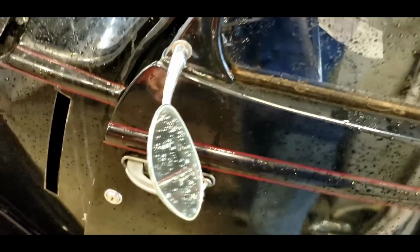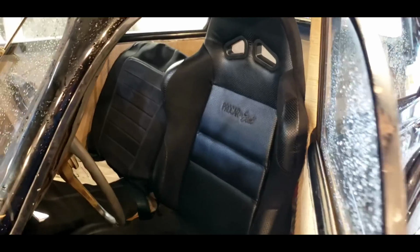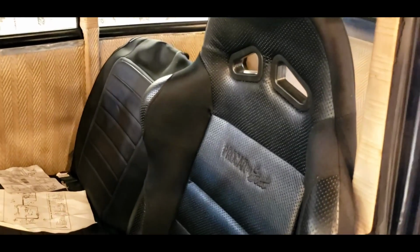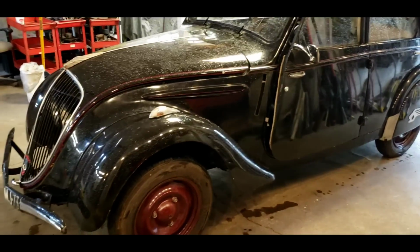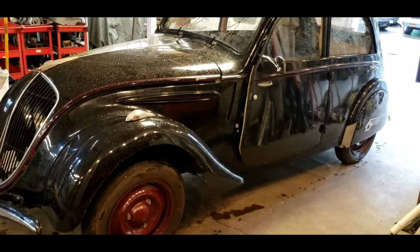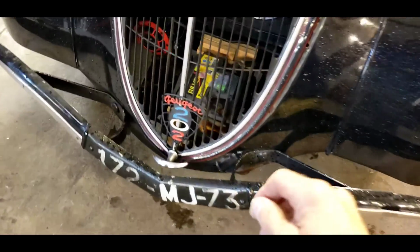The mirror is going to fall off. Suicide doors. A racing seat, which I think is just kind of temporary. Really a neat old car. We're going to dig into this. If you guys follow along, it's kind of a tease here for what is to come. Really neat old French car. I believe it is 1100 cc's.